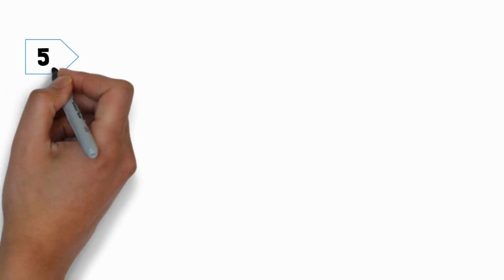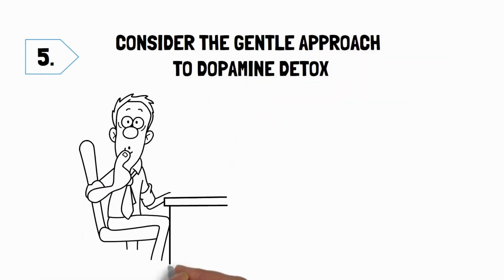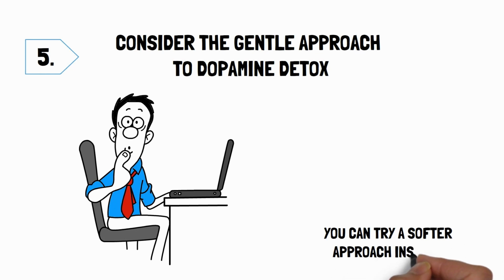Consider the gentle approach to dopamine detox. If hardcore mode sounds a bit intense and impossible to handle, you can try a softer approach instead.